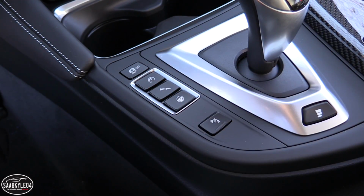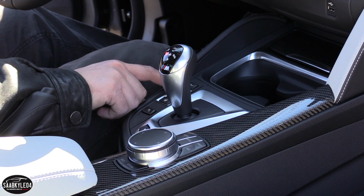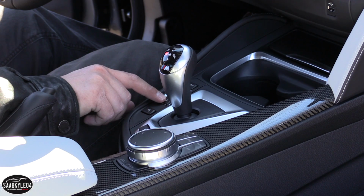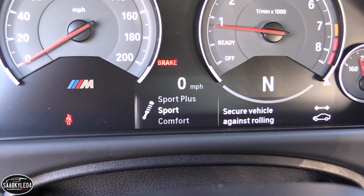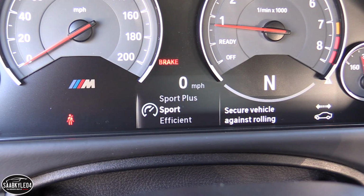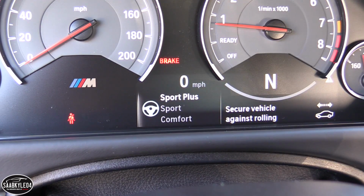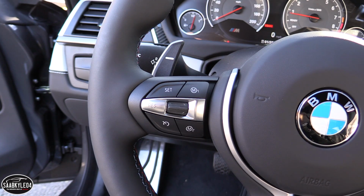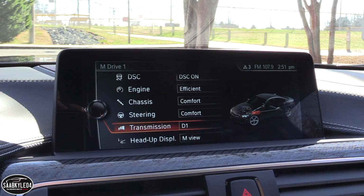Like any M product, you can adjust the steering, damper, throttle, and transmission behavior through 3 drive modes. These include Efficiency or Comfort, as well as Sport and Sport Plus. The various modes are also routed through 2 memory buttons on the steering wheel, dubbed M1 and M2. You can store personal driving settings for 2 people. There's even a sub-mode for the dynamic stability control system called M Dynamic Mode. It allows for greater wheel slip and easier drifting.